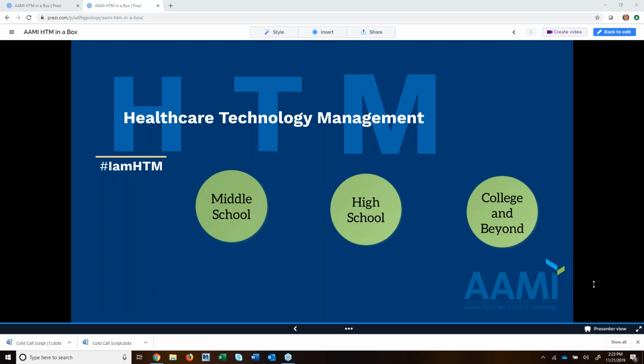With regard to the HTM in a box presentation, just a reminder, this can be found at www.aami.org/HTMINABOX. I know a lot of folks are already starting to use this, and we're hearing a lot of good feedback about it, which is great. There are going to be some tools coming along to help you out in the field when you're doing presentations. There are talking points in development that will aid presenters who may not be comfortable talking on the fly, scripts for cold calling schools to give presentations, and some suggestions for age-specific hands-on labs and demonstrations for career days, and so forth.